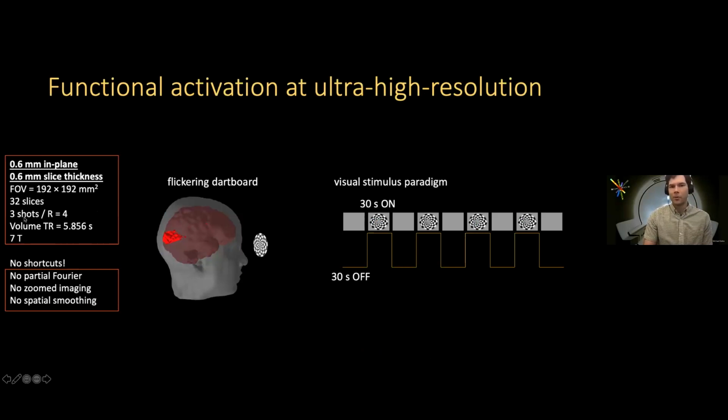And we achieved this using 3 shots and an in-plane acceleration factor of R equals 4, meaning that any given shot of our EPI acquisition is undersampled by a factor of 12. Our volume TR was relatively long for this number of slices. It was still just under 6 seconds.